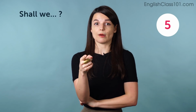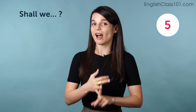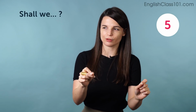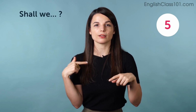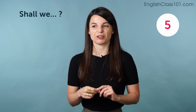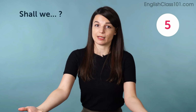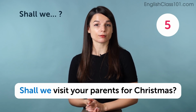Oh, another point about this. We tend to use shall we or shall I. We don't really use shall he or shall she so often. We tend to use it for our own activities. That's why you'll see shall we or shall I used more. This is also true for an expression like shall you. You don't see that. Shall is used together with some other person. Example. Shall we visit your parents for Christmas?